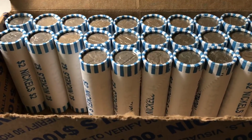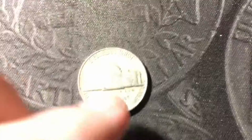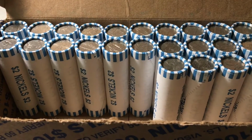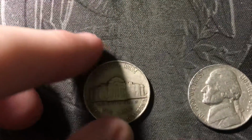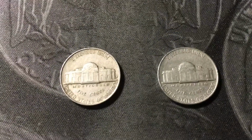Next roll, and we have another nickel from the 50s. This one's another 1959D. Roll 26 was the 1940 ender, and it had one more older nickel in the roll. The ender was this 1940 out of Denver, and then it also had a 1957 out of Philly.